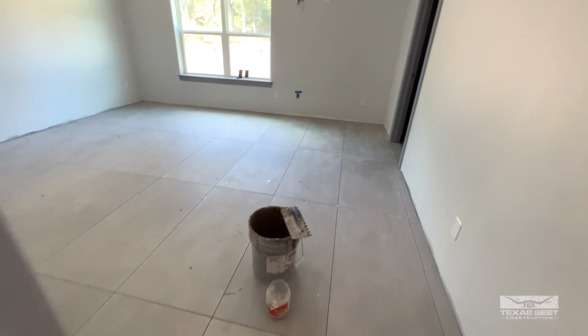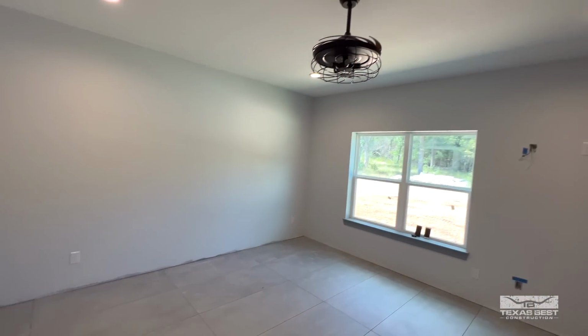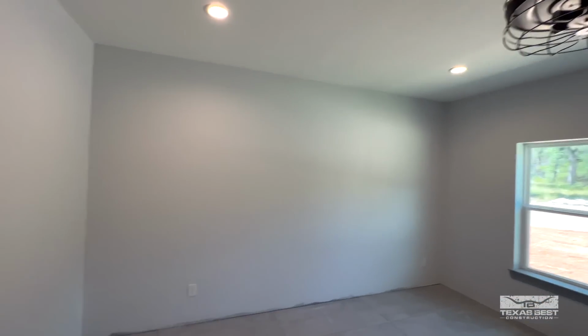I'll show you guys the master bedroom. They just laid some of these pieces back there, so we won't go in there. And check out this fan.